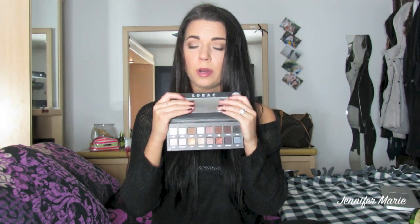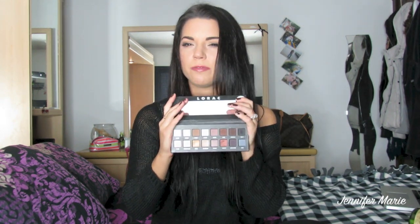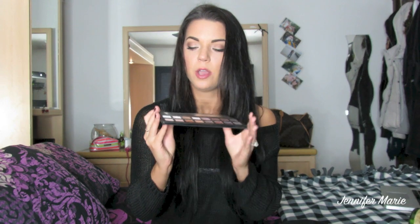But I love this palette. I really can't say enough good things about this palette. I recommend this palette to almost every single person, and it's almost refreshing to have this palette because for the first time in years, the Naked palettes and Urban Decay isn't totally running the game, you know what I mean? And I'm able to recommend this because I'm in absolute love with this.